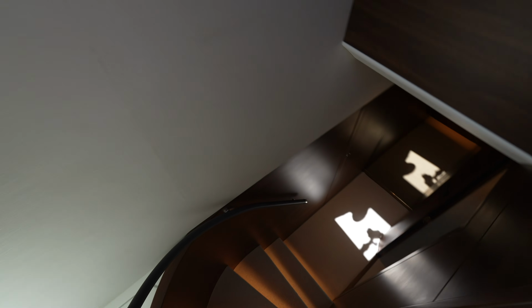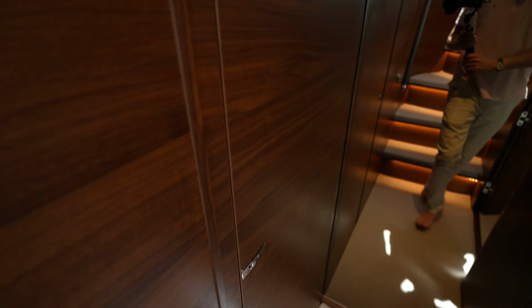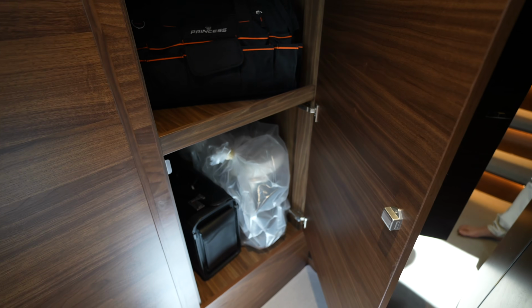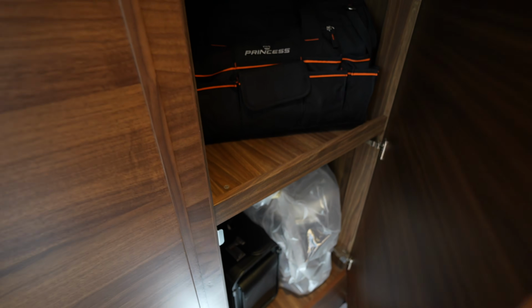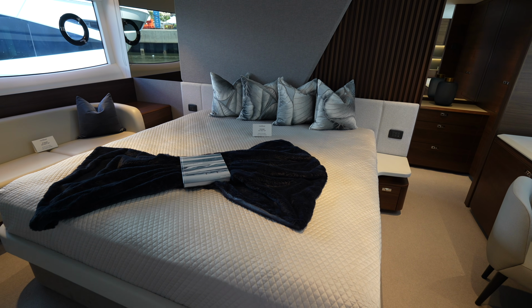This wraps around. We have a little landing here, and there's some storage here. This is a pretty good sized door. I'm curious if you could fit another washing unit in here. I guess because you have the separate units, you probably don't need to, and it just makes for a good storage space. But I'm curious if that could be an option. And then if we turn around, here is the full beam owner's cabin.